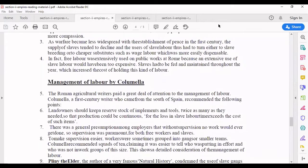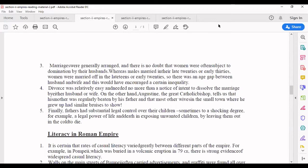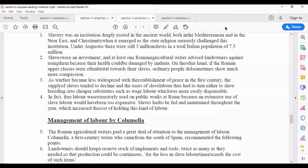As warfare became less widespread with the establishment of peace in the first century, the supply of slaves tended to decline, and the users of slave labor thus had to turn either to slave breeding or to some cheaper substitutes like wage labor, which was more easily dispensable.